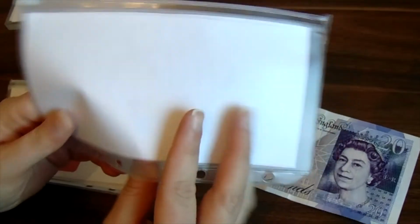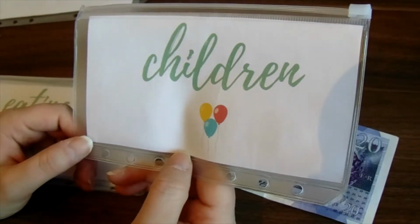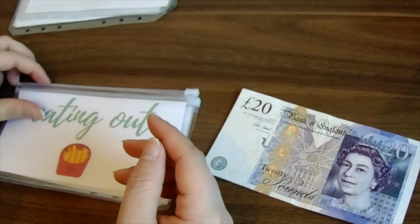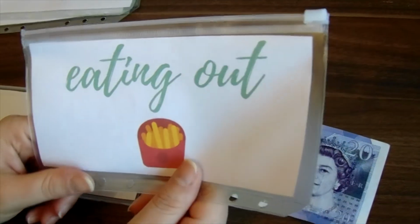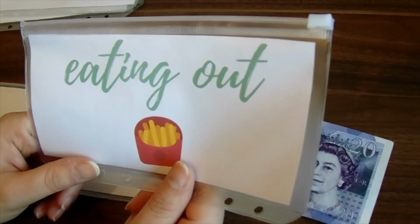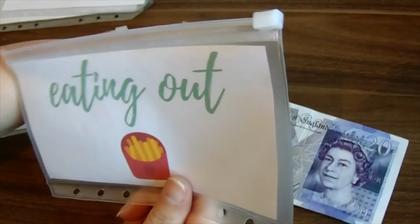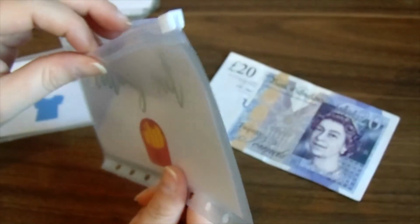I do feel a bit mean not putting anything in the envelope though, but never mind. They don't know that today, so there we go. And then eating out, I'm going for a works meal out on Tuesday. We're going to go to an Indian restaurant, and so my remaining £20 this week is going in this one.